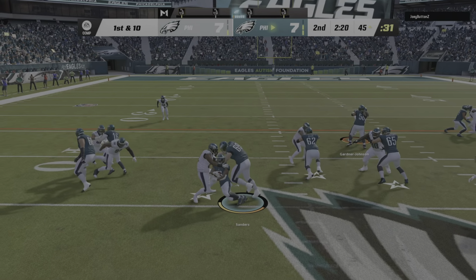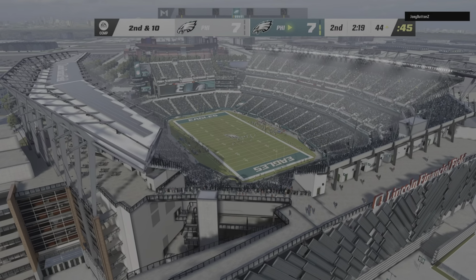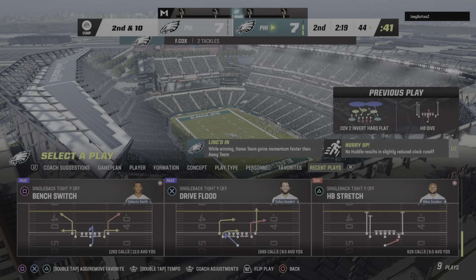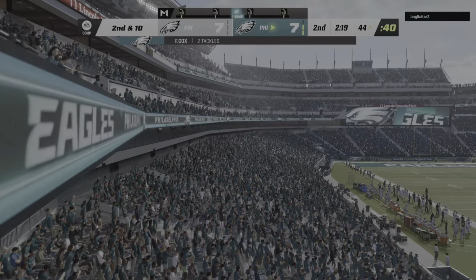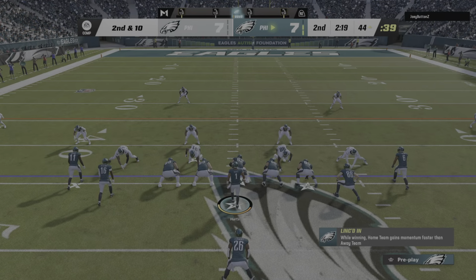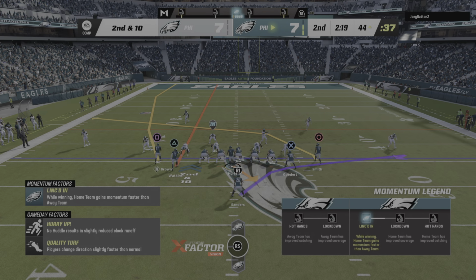They'll go again with Sanders. And he's swallowed up right near the line of scrimmage. And play is stopped here. Timeout. It's the defense calling the timeout here. And with that, they're now out of timeouts. There's still plenty of time remaining here in this second quarter.